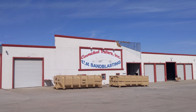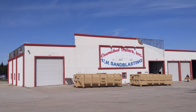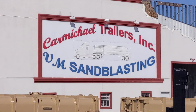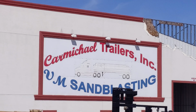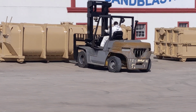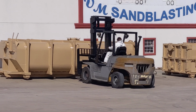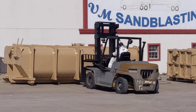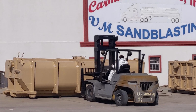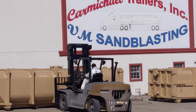These go on in the back as well, but you can see. Let's see if we can zoom in here for you. Carmichael's Trailers Inc. Victor Mendoza Sandblasting. The VM. There's one of their crews. They have some forklifts. That's a tiny one. They have some forklifts that were literally, I think, 50,000 pound forklifts. But he's going to pick this vessel up here. It's just a little bit of what they do.